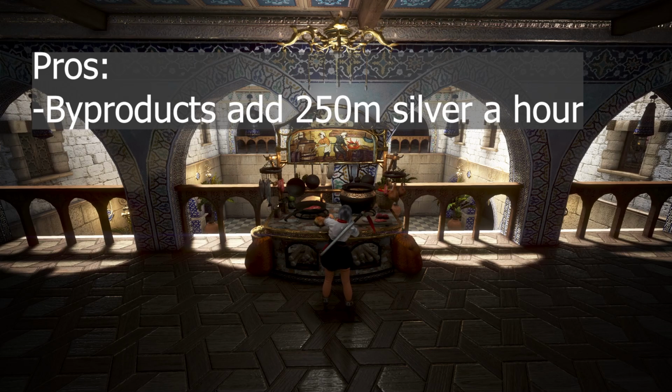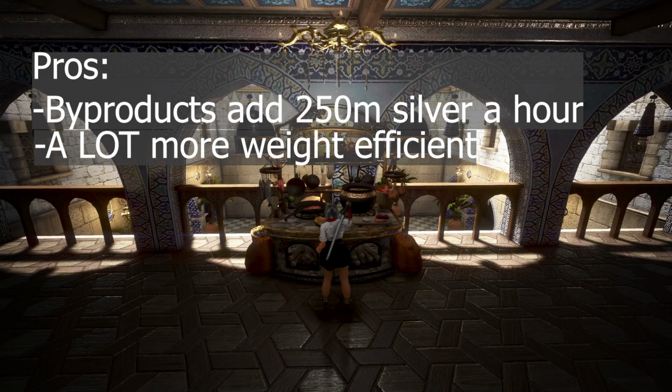The second pro is that alchemy is a lot more weight efficient, which allows you to do alchemy for a lot longer without having to check back. With regular alchemy tools, you can check back every 18 minutes. With morning light alchemy tools, that gets extended to an hour, and with Supreme, it's about an hour and 45 minutes. This gives a lot more leniency and makes doing alchemy a lot easier compared to some cooking recipes.